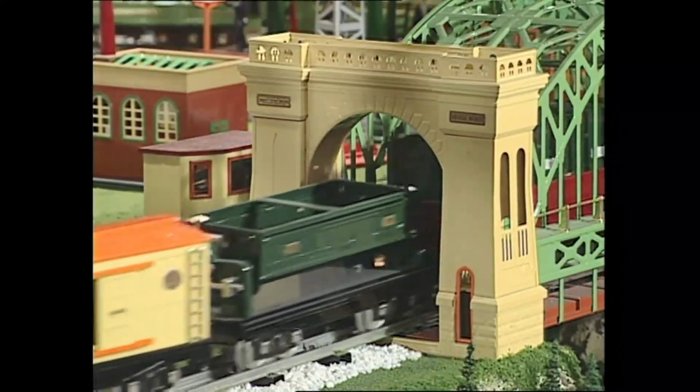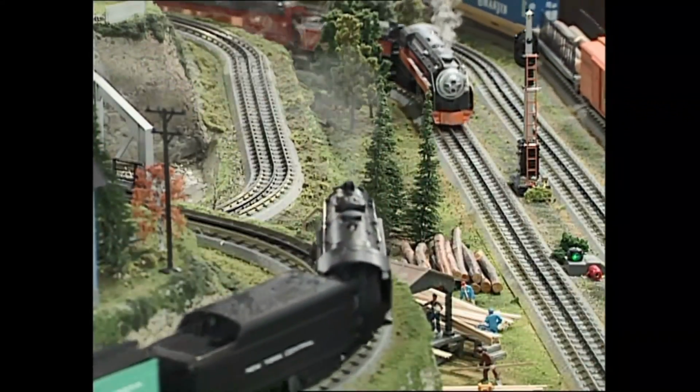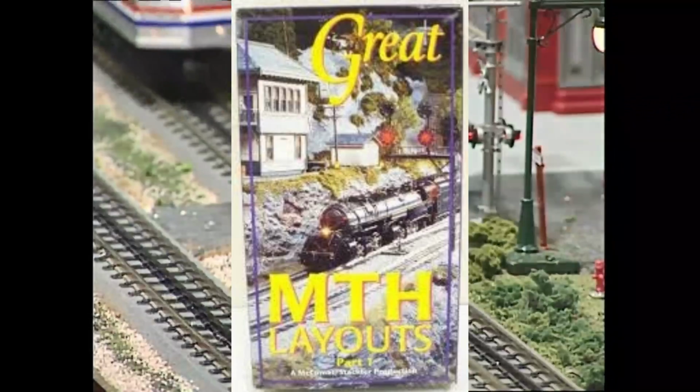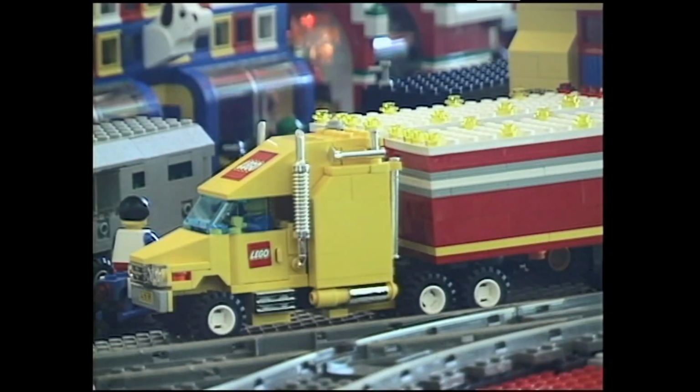It was a spectacular layout, and it's such a shame that the MTH building had closed down recently since Mike Wolf had retired and was no longer taking part in the model train industry anymore. You can check out more of Mike's layout in the Great MTH Layouts Part 1 video. I highly recommend it. Part 7 has got some really cool segments in there.